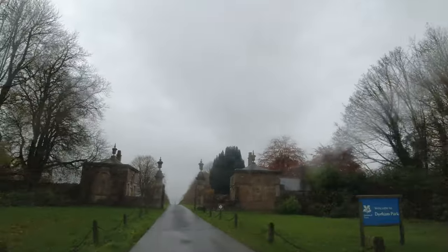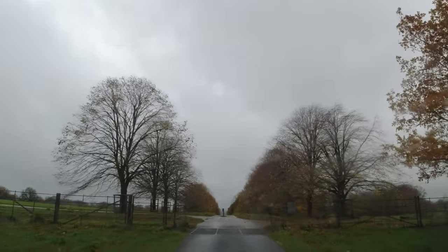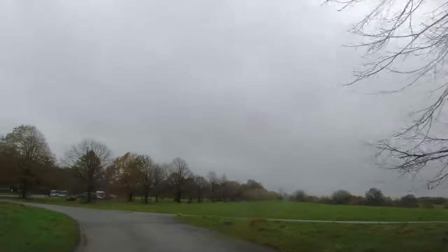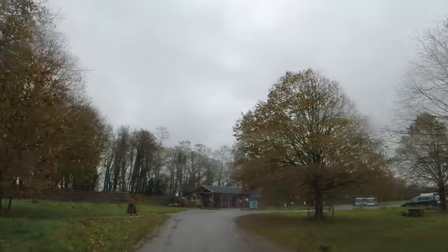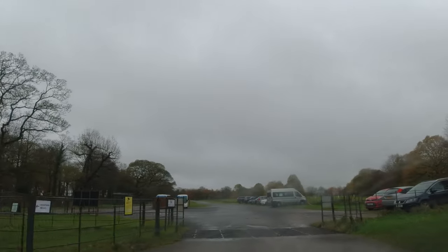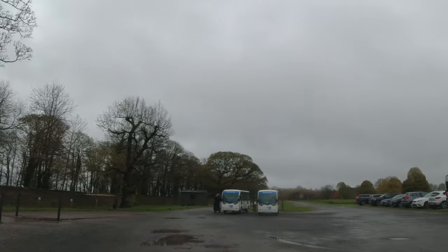Here we are. Here's the main gatehouse and gates. Front is probably the main drive down to the house, but obviously the little car park provided is here, and where you get your tickets or whatever. And look, they've even got little electric vehicles to take you down to the entrance.